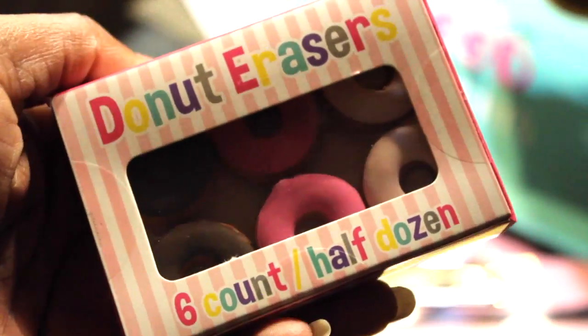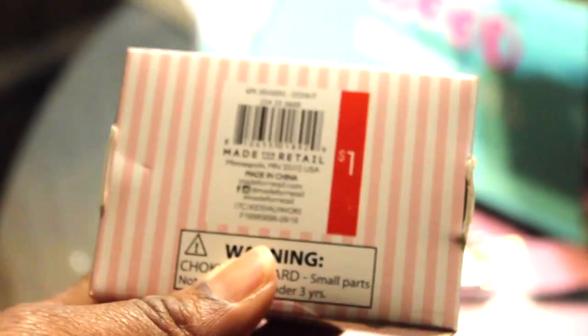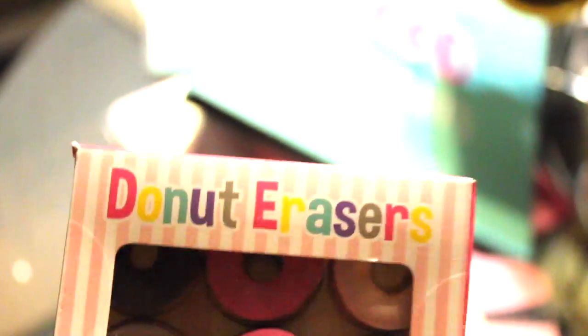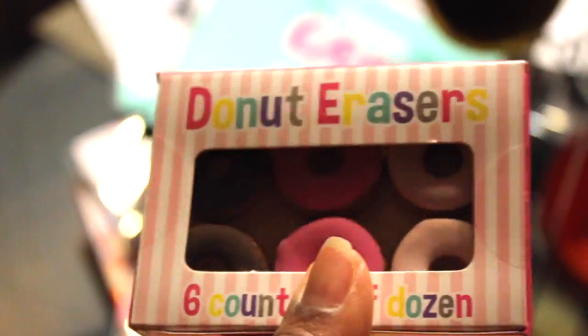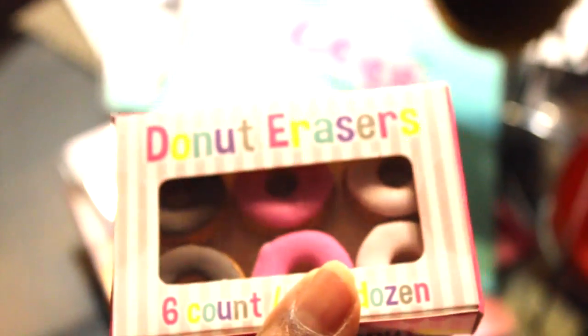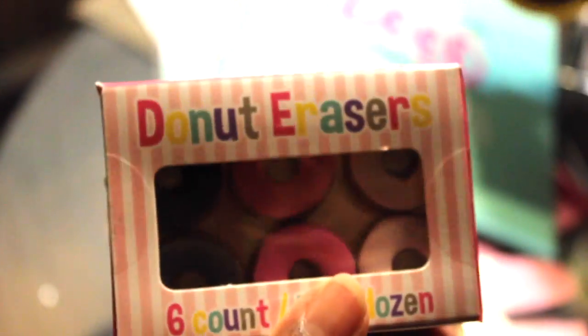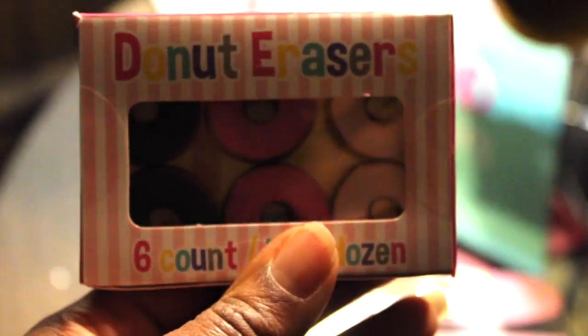Now, I look at those and I'm like, those are something that I do not want to use because they are so cute. I just want to keep them just to be able to look at them. They were only $1. So I could not pass on those either. I'm telling you, Target, they just did it for me this time. I love the dollar spot, but today made me really, really love it, because there were so many things that I found. And it's like, we just came off Christmas and they already had so many wonderful items.